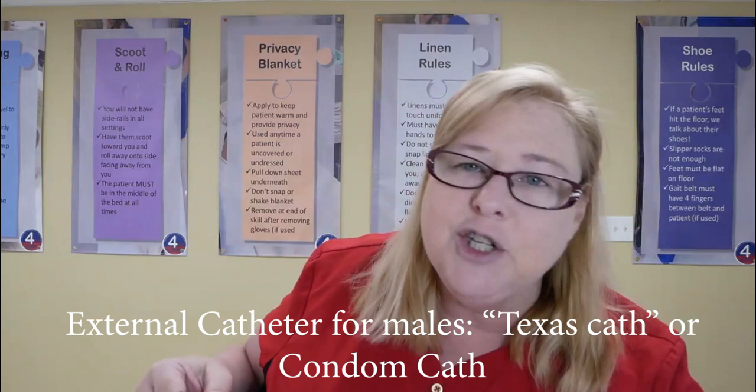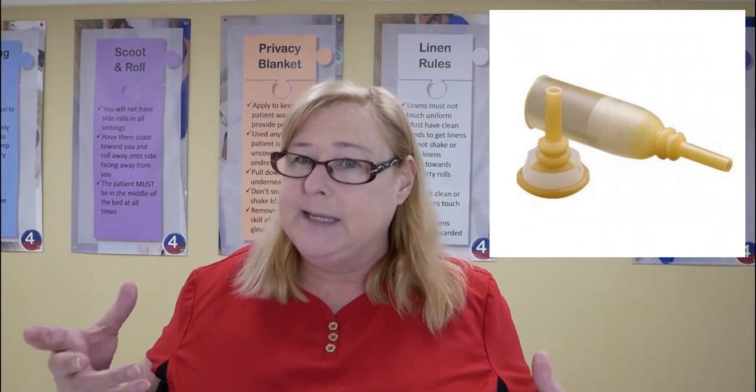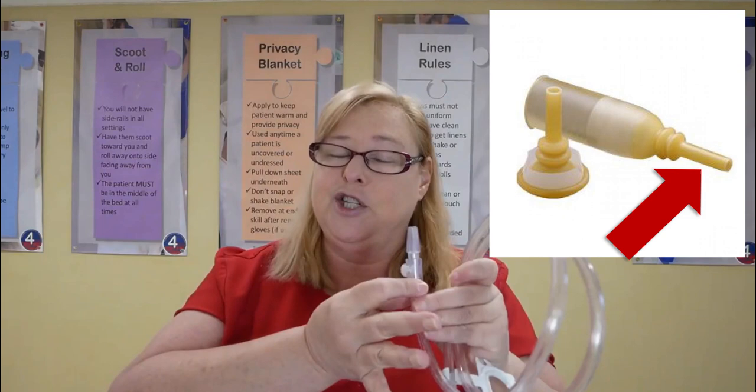But we also, for some patients, male patients, have a different type of catheter called an external cath. You'll also hear it called a Texas cath or a condom cath. And this, like the name says, resembles a condom with a little port on the end of it. So this would go along the shaft of the penis. It's going to form a tight seal, and any urine that comes out will be collected. It's going to attach to some sort of a bag system. So this port would attach to the port on the end of the condom cath, and that will collect urine.